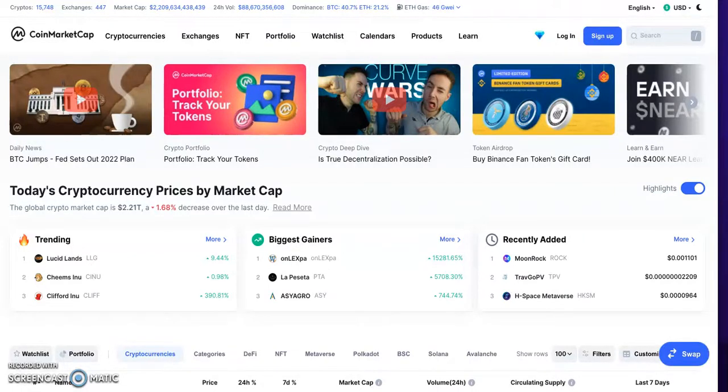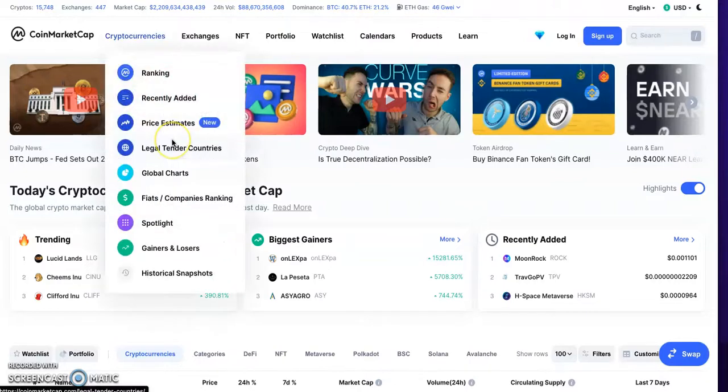So we're going to be taking a look at the market and the trading chart, Bitcoin charts, and see where the support is, where the resistance is, and where we're going from here.